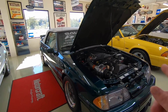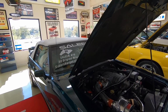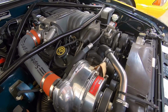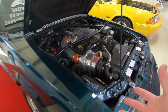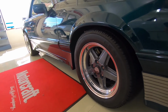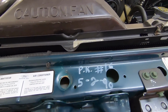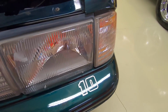'90 Saleen. This is a 7-Up car to make it even more rare, but it's a '90 Saleen. This one has 80 original miles. Old ball drive Paxton SN93 supercharger. How often do you see those anymore? But as you can see, the car is perfect. Brand new General XP 2000s. Just look at the date. PK number 1652 of 90. This is '90 number 10.